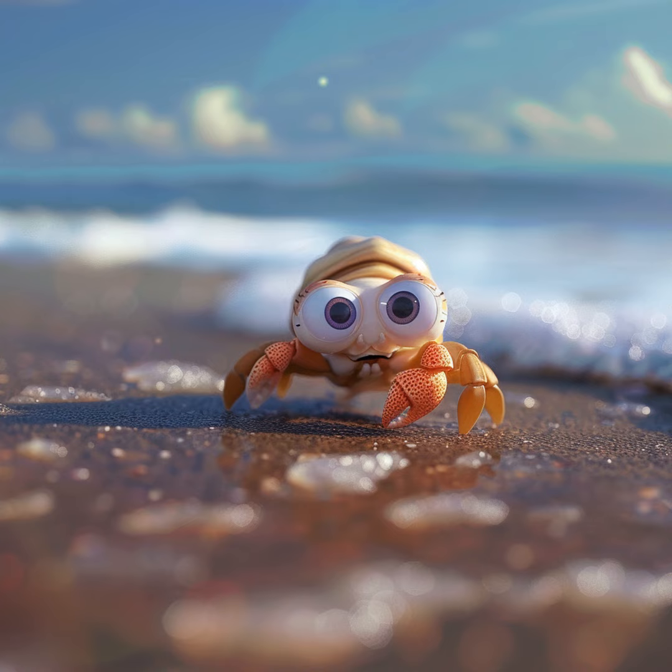Today's story is Shelly Searches for a Home. Shelly lived on a beach in her little shell house. It was quite convenient since she carried her house with her wherever she went. She had it decorated just the way she wanted, with all her favorite things in there.